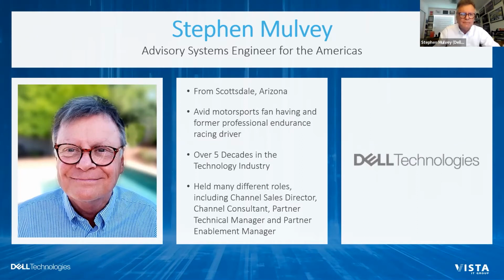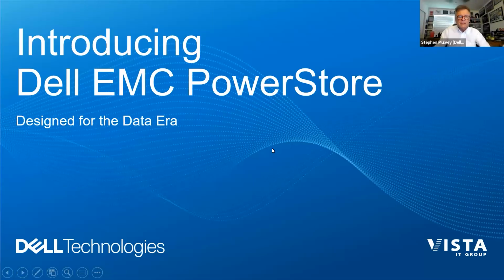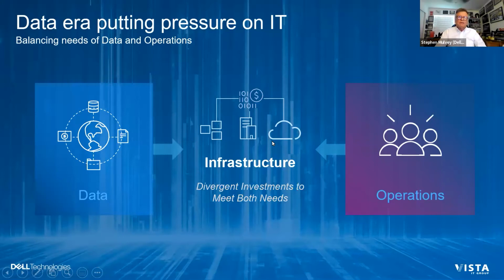So let's get going. I'm not sure how much of an understanding everybody has of PowerStore, but I will assume not too much. There it goes. So we could say PowerStore is designed for the data era. This is not a server with a bunch of storage in it. This is a purpose-designed appliance that is essentially general purpose storage, in that it'll do file or block or virtual volumes, VMware type volumes, hypervisor volumes. So you can store all of those, and it's quite well expanded.